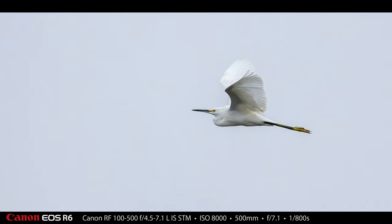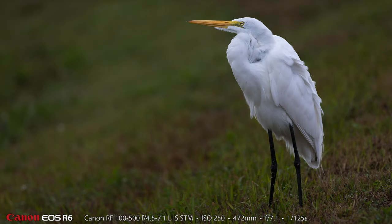And here is another great egret flying over in that same area. And, you know, we have great egrets back home in Tennessee, but nowhere near as many as they do down in Florida. And here's the last photo. It's a great egret on the side of the bank of the wetlands looking very, very derpy.